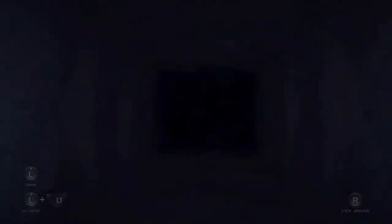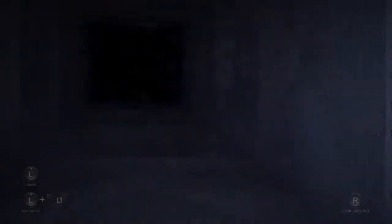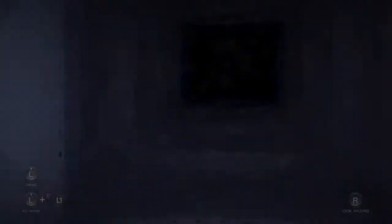The elevator stopped. You know the routine. Get out now or whatever. So, funny story. A dead body was found in this vent once. Okay, so not that funny, but it's a story.